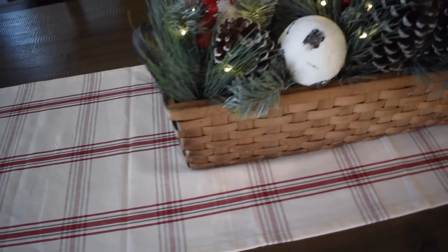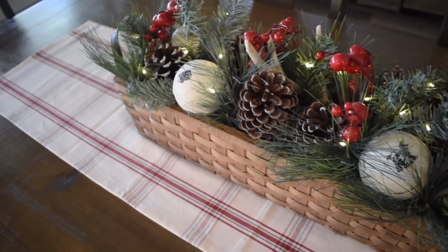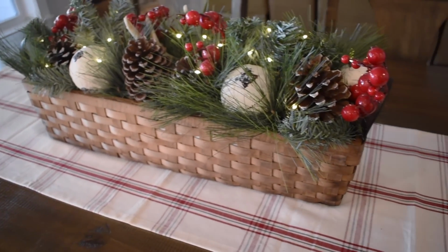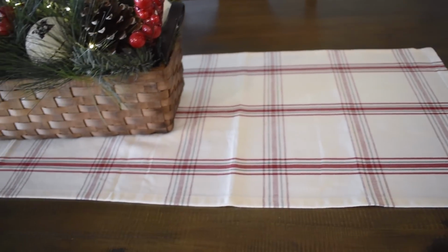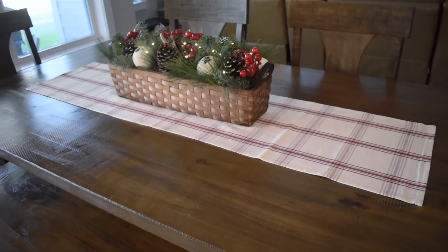This table runner came from Hobby Lobby this year. I saw it at the beginning when they were putting everything out and knew that I had to have it. So I really like the way that looks on the table. And the centerpiece I got from Home Goods last year, and then I just added some battery operated lights inside of it.